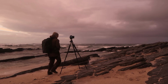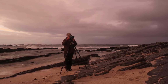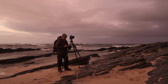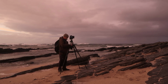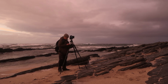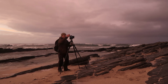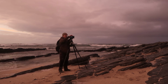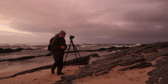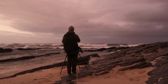Right, I'm in that awful predicament where I can't seem to find a composition that doesn't disappear the minute I get set up on it, and so what I've done is I've got this one here and I've set up much higher than where the tide is currently coming in, and the plan is that I can get myself ready and wait for the water and then capitalise on the shot.